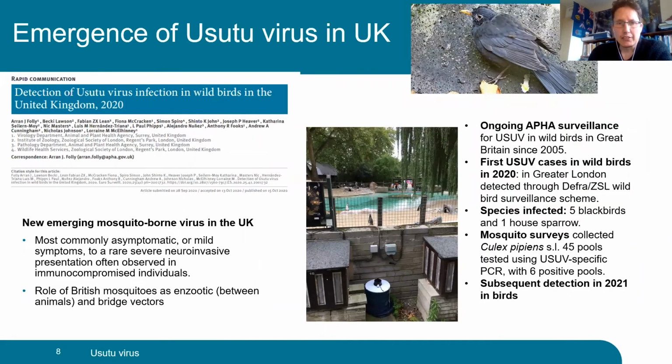More recently, a similar virus, but far less pathogenic, the Usutu virus, is a virus that's emerged from Africa in Central Europe. It can have quite an impact upon bird populations, particularly blackbird. This was detected for the first time in some blackbirds and house sparrow in parts of London in 2020. And we've been working in a One Health capacity with colleagues within wildlife vets and also Animal Plant Health Agency to detect the virus in mosquitoes.